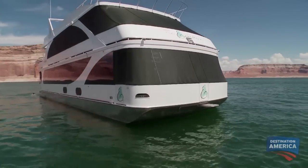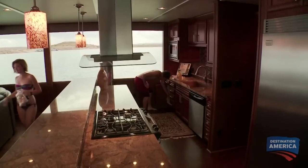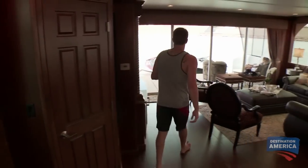What we were required to do is go up instead of longer here at Lake Powell. So this boat that we're on, the Enterprise, is 4 stories tall. Jim's mission was to build a boat that could house a family of 9 and keep everyone entertained. And because he had free rein, vertically at least, space was not an issue.